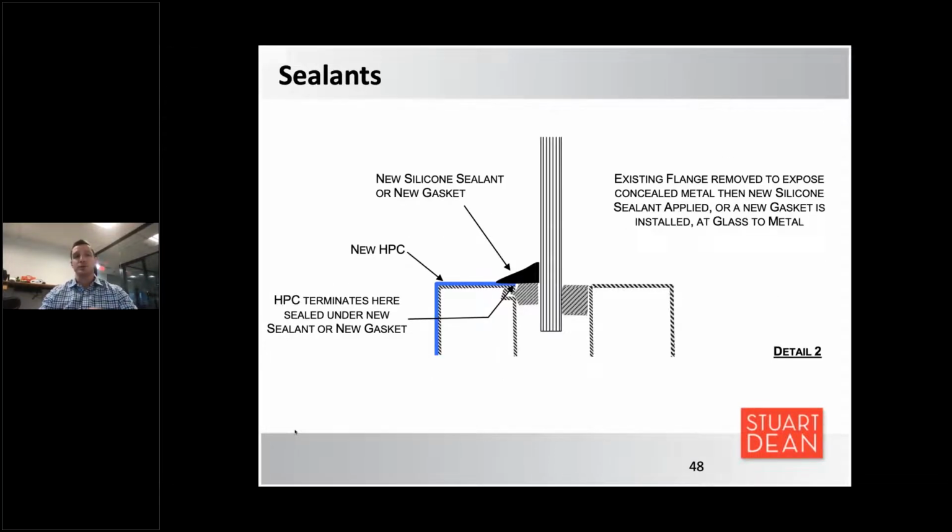And then in this next depiction, you'll see in blue, the new HPC high performance coating is installed, and then the new silicone sealant or gasket is installed on top of that. So the coating is now terminating underneath new weatherproofing. So you give a brand new service life to the coating, and you've got a watertight sealant or gasket on top of a brand new coating system.